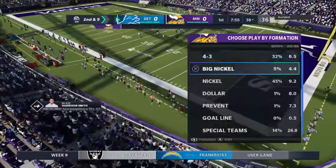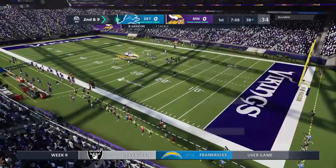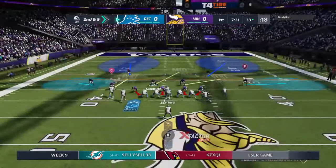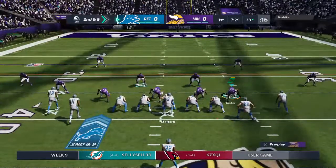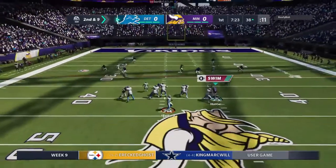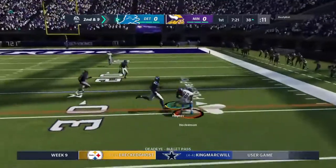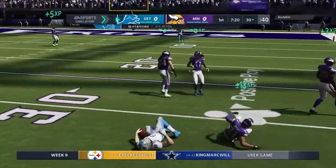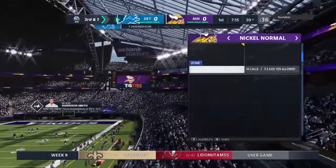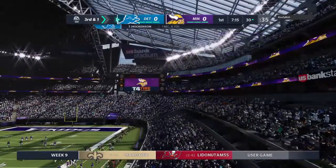Nice job there. All 11 guys on defense diagnosing the jet sweep and putting it down. 38-yard line, 2nd and 9. Stafford. That's caught by the big tight end, T.J. Hockenson. Nice methodical opening drive here. They're already into field goal range. They're in a good spot.